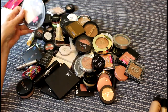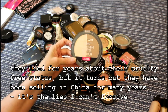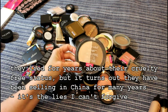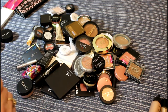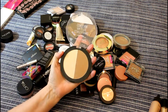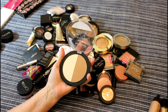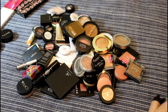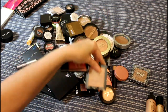Okay, our first Wet n Wild item that is going to take the low road out of my collection. I like this. It is a contouring palette. They've had this product around forever. But you know what? I can't tolerate them anymore because of the lying, and so that is going to go. Okay, let's get a couple other things.